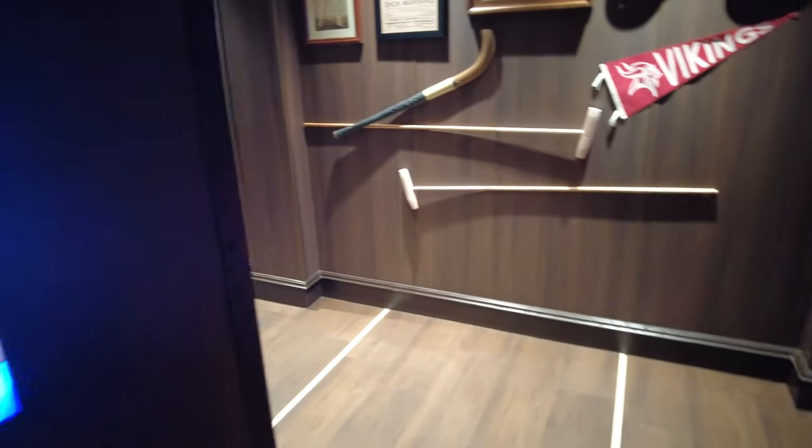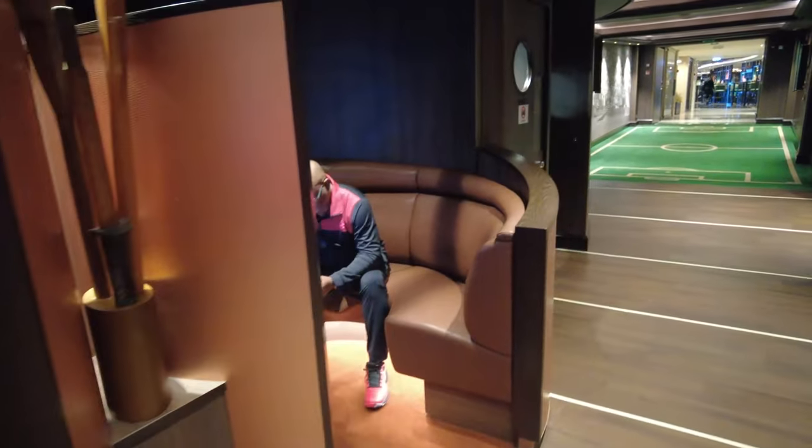Let me just step out. A couple of them. There's one there. And there's one here. And this is what it looks like when no one's in it. So a nice little space for you to look at the game. You know, the TV, they got the sound pumping.